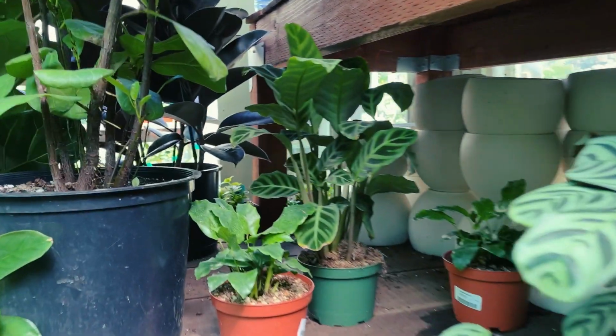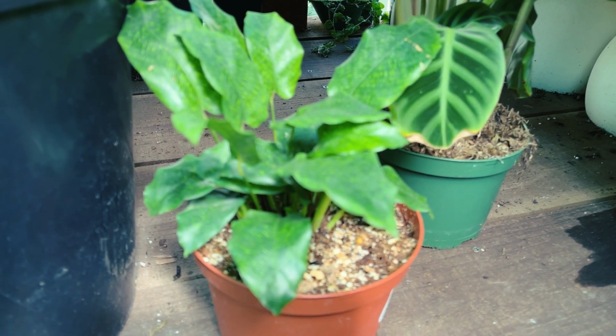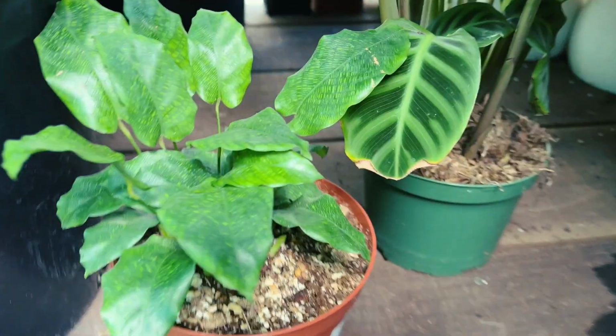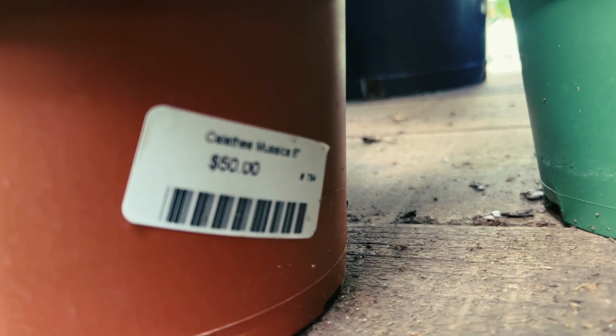I gotta be real with you. These Calathea musaica were super tempting too. I mean, they're Calathea and they have a rad pattern on them. It doesn't get much better than that, does it?